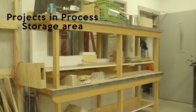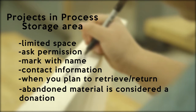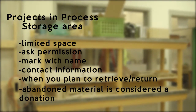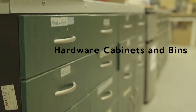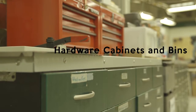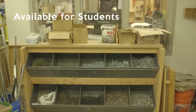The projects in process storage area is a limited space. You should ask permission, mark your project or material with name, contact information, and when you plan to return or retrieve it. Remember that abandoned material is considered a donation. The hardware cabinets and bins include a mix of shop supplies, some of which are available for students. Please ask for permission before using.